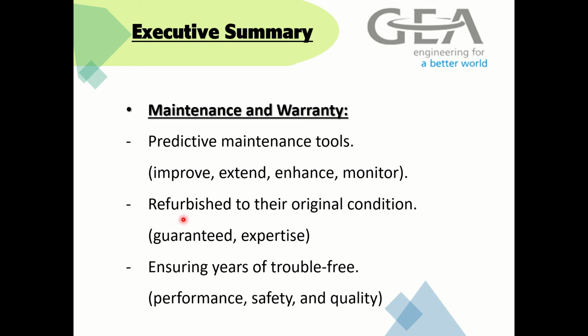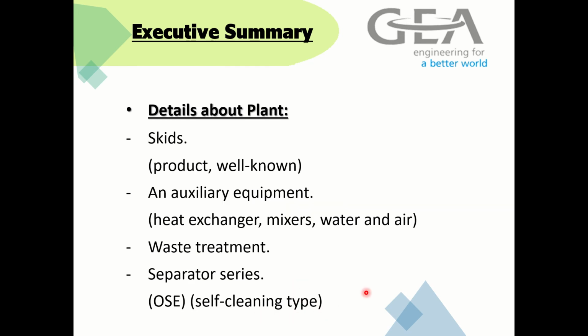The GIA maintenance team restores any plant to its original condition using 100% guaranteed spare parts, which ensures years of trouble-free operation with the same safety, quality and performance.